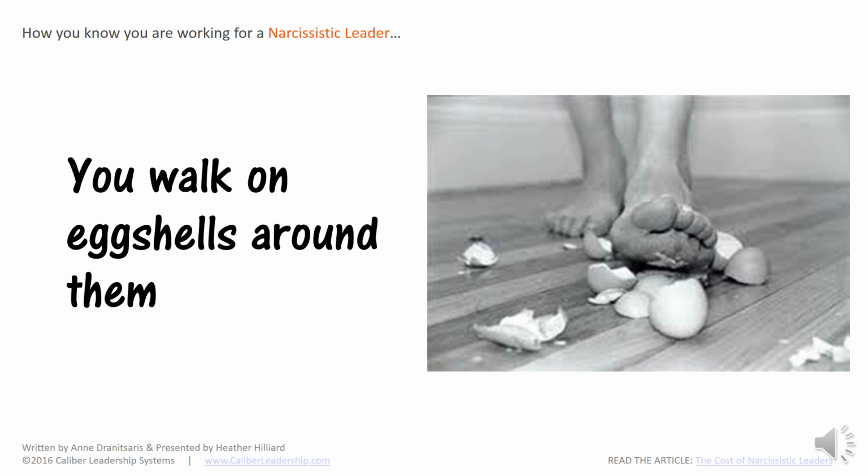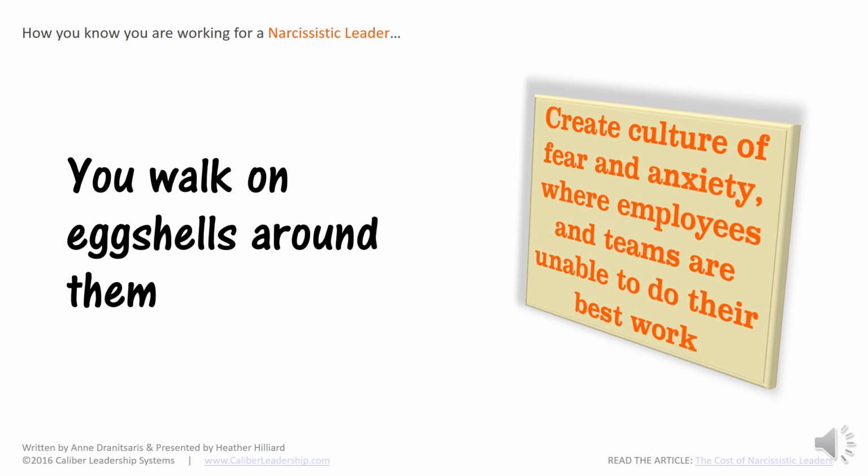So cue number one, moods and behavior of the narcissistic leader swing back and forth from charming to rageful or vindictive, causing you to tread carefully and walk on eggshells around them. Now, the impact of this behavior, of course, is quite significant on the people around them. It creates a culture of fear and anxiety. Employees are unable to do their best work and often opt not to bring issues or ideas forward for fear of unleashing the beast within.